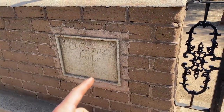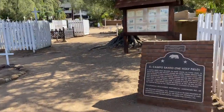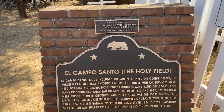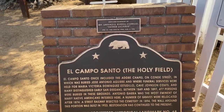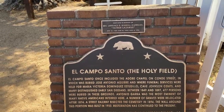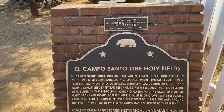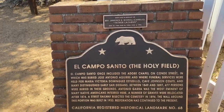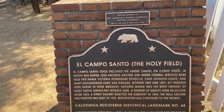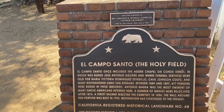Here we have Campo Santo, which is a cemetery, the Holy Field. El Campo Santo once included the adobe chapel on Conde Street, in which was buried Jose Antonio Aguirre, and where funeral services were held for Maria Victoria, Cave Johnson, and many distinguished early San Diegans. Between 1849 and 1897, 477 people were buried here. Antonio Aguirre was the most eminent of many Native Americans interred here.